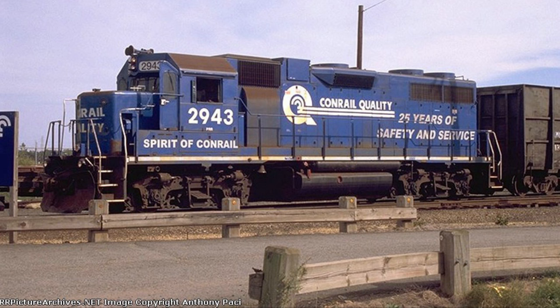Norfolk Southern GP38 number 2943 was originally the Conrail number 7899 and was part of a group of rebuilt NS GP38s that were repainted into Conrail paint for Conrail Shared Assets operations. Special 25th anniversary decals were applied by the engine house staff at the Camden, New Jersey, Pavonia Diesel Shop to mark Conrail's 25th anniversary in 2001.